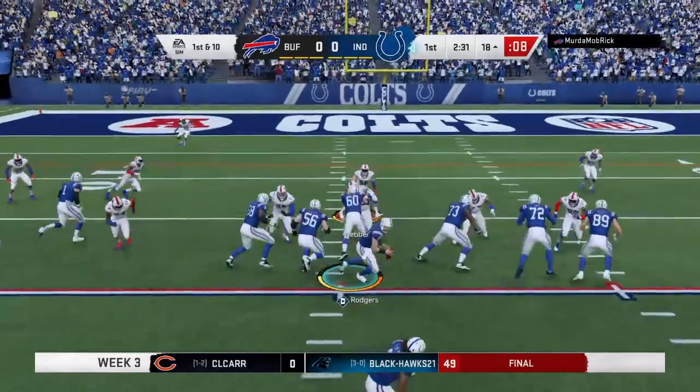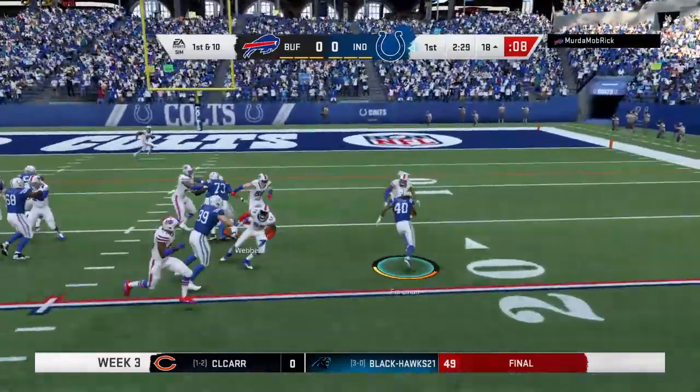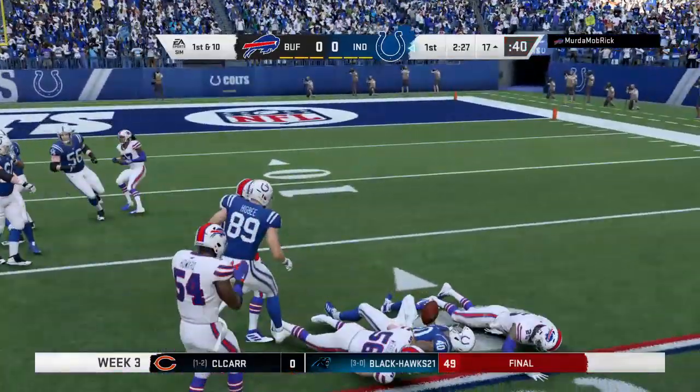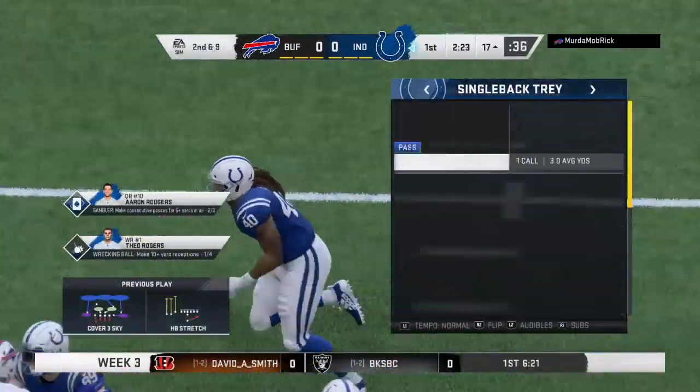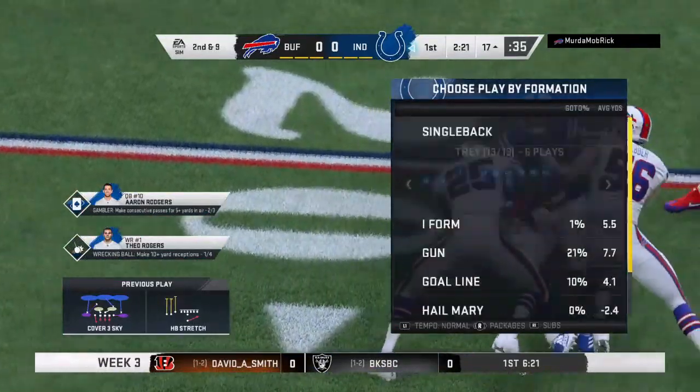Check 99. They'll run it here. This is Deontay Foreman, and he'll get this one down to about the 17. Just a yard on the first down carry, so it's 2nd and 9.